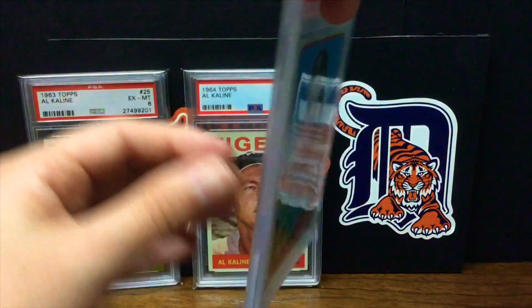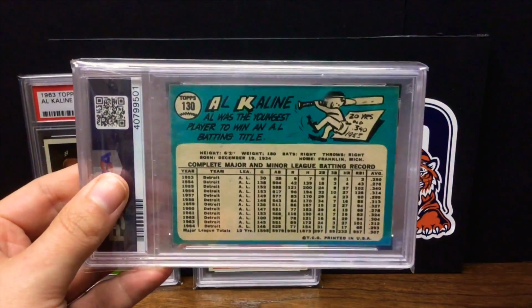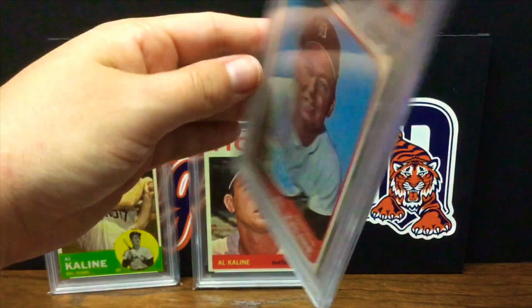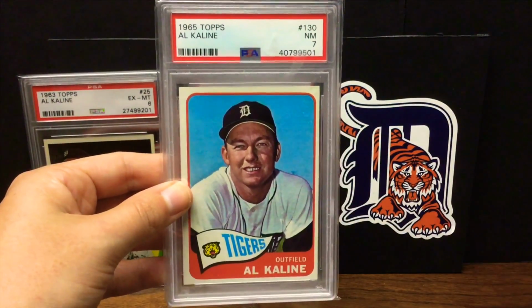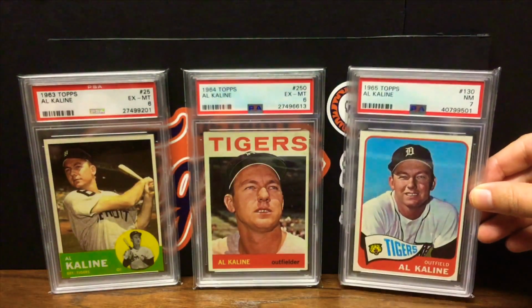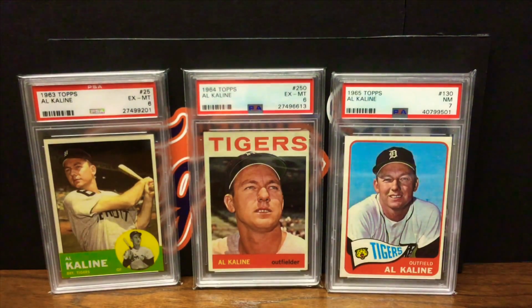So I really like 1965. It does tend to be a more popular design of the 60s. I think this card looks pretty good overall there, and really happy to add it to the collection. So we'll place that last pickup with the other two there so you can see them all together.